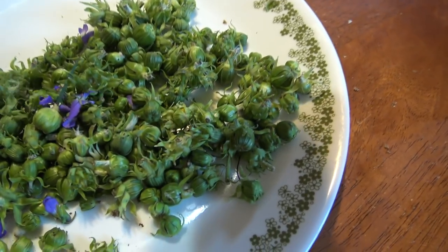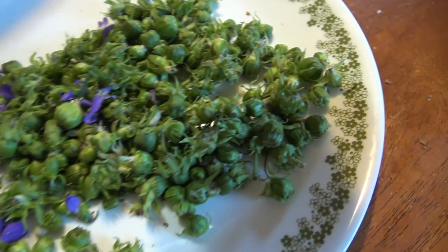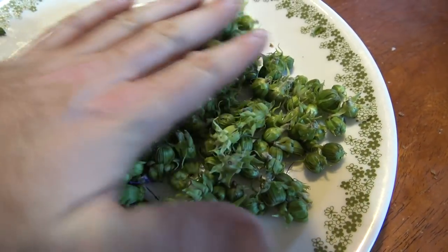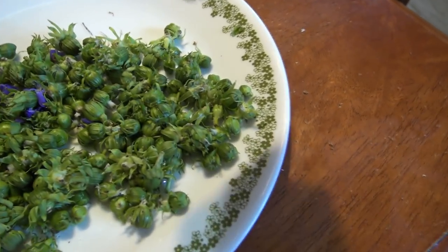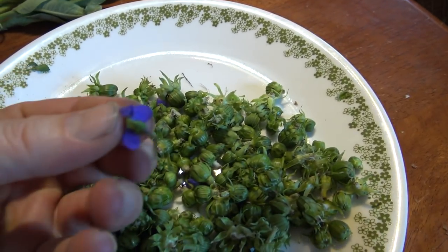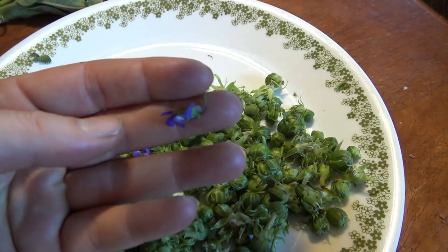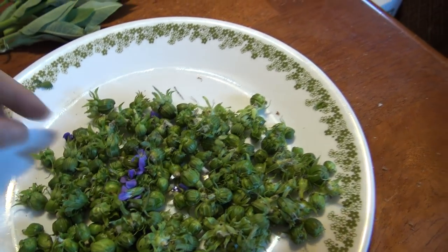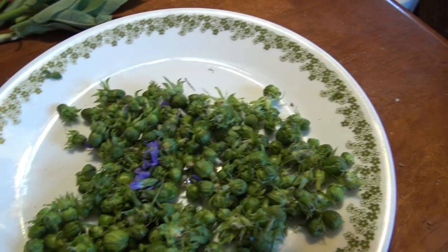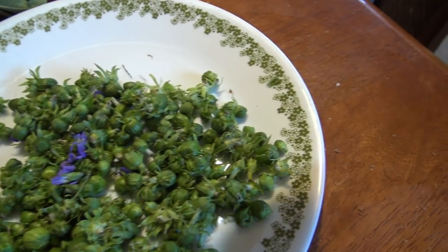Here, aside from the pieces of grass that have gotten in here, these are all dandelion buds, and I tried to pick them as low to the ground as possible. There should be a cup or more than a cup here. And there also were a few violet flowers that I saw while I was walking, and I grabbed those as well, because they've got nice color. There's a bug that I just picked out of there.